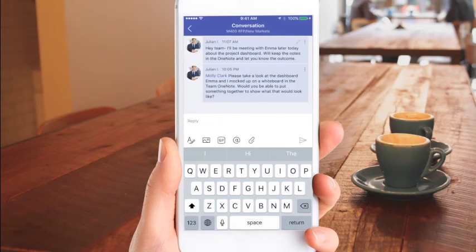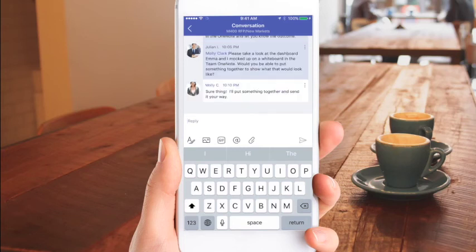So now that Julian has that sent over to his team, we're going to see a response come back from Molly, because she happens to be on the line right now, letting him know that she'll put something together and get it back to him.